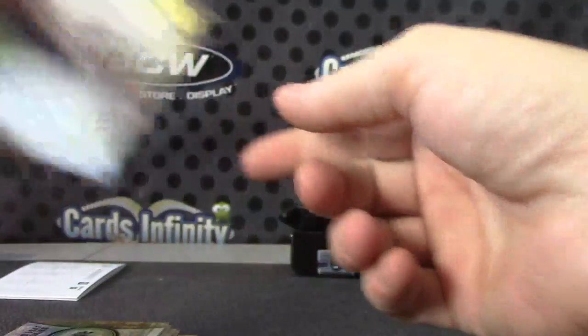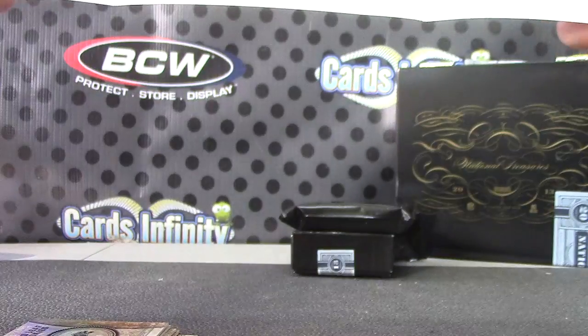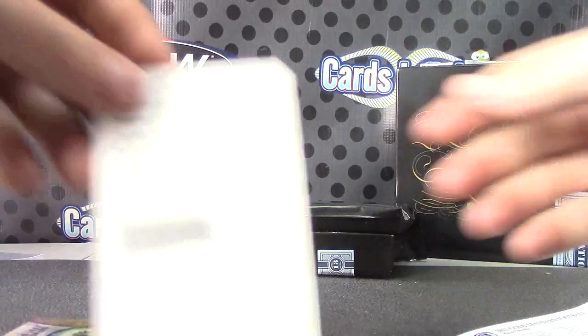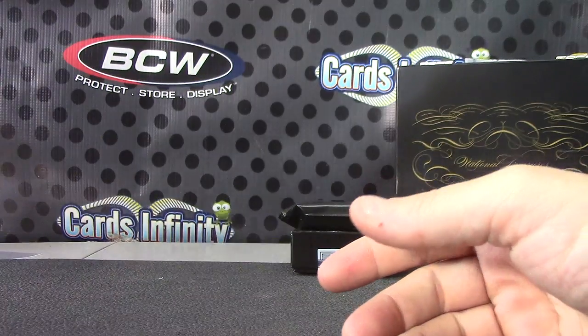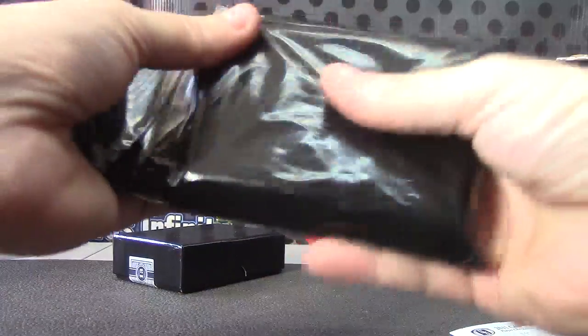Those are $4.99 a piece. Let me see who 260 is. 260 shall be Mark Ingram. Mark Ingram rookie patch autograph is card 260. Says it's expired, but as always, like I tell everyone, just put the redemption in, Alex, and it'll be fine. You should be good to go.